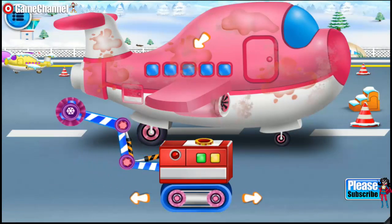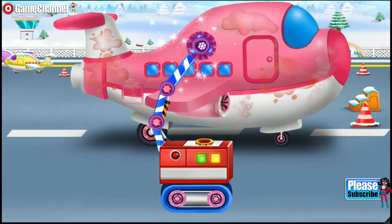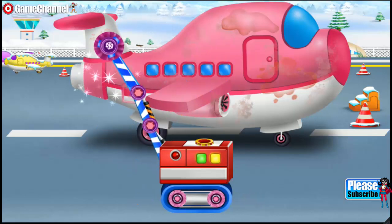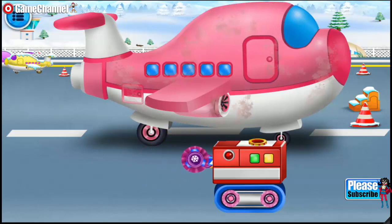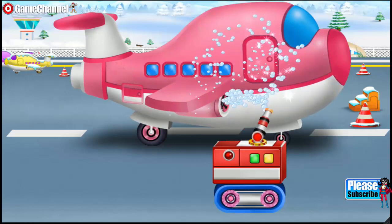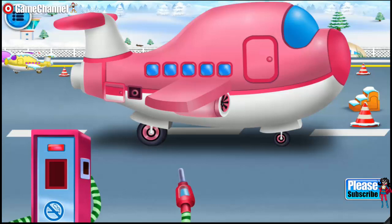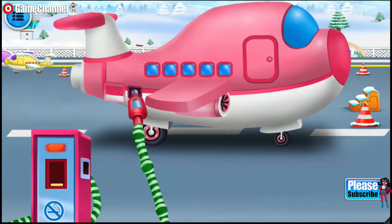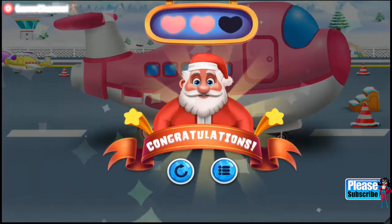Let's clean the airplane. You can drag the robot right and left. Sprinkle some water. Please note, the gas nozzle is properly placed in the gas tank opening. Congratulations!